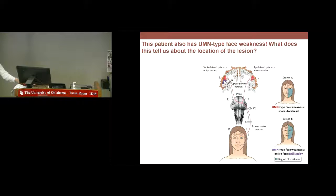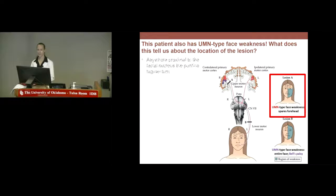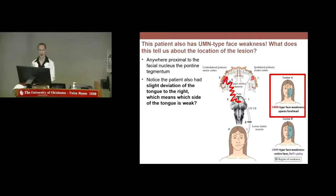So where does that help us with figuring out where the problem is? Aphasia, what did we just say? It was associated with language, and language is left cortex. Okay, and he also had right way eyes, which also tells us what? Cortex. Okay, so yeah, look, I've got the same upper motor neuron issue. It's the same picture. So this patient also had slight deviation of the tongue to the right.